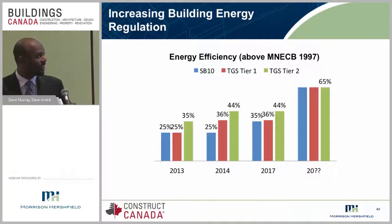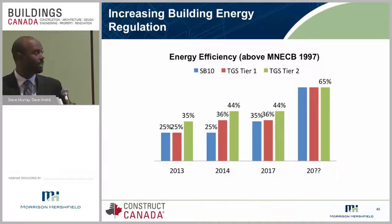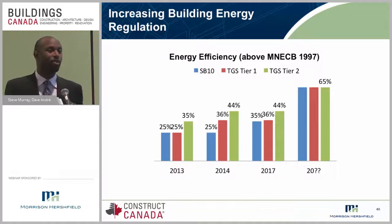So the question I often get asked is, well, what's the crystal ball? Where do we think this is ever going to stop? There have been some studies done in the past, and it's estimated that in order for a building to produce through renewable sources, solar panels or some other source, all the energy on site that it consumes, that building has to be roughly 65% better than Model National Energy Code 1997. So a net zero building is about in this range. Why I illustrate this is in 2017 the code's going to change again. But to get from 35% to one day eventually 65% is still a big jump. So why I highlight that is, don't expect that the next code iteration is going to be the final iteration in regards to pushing energy performance.